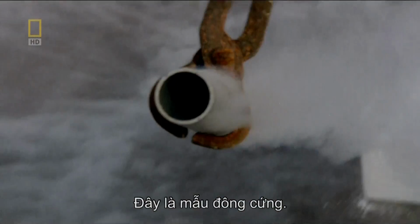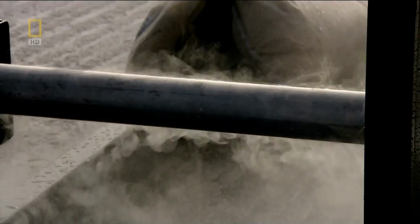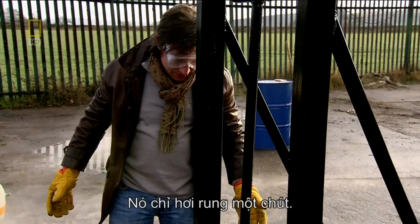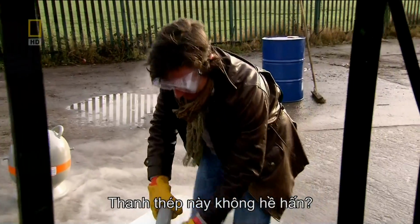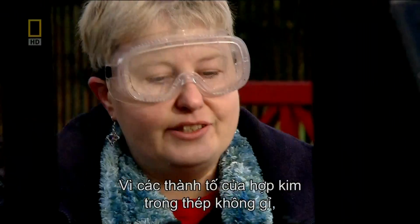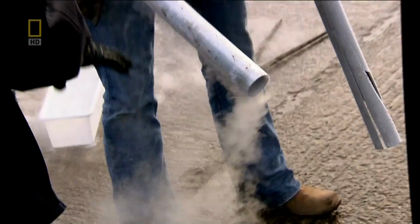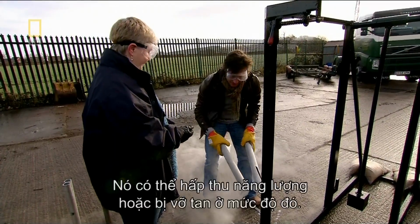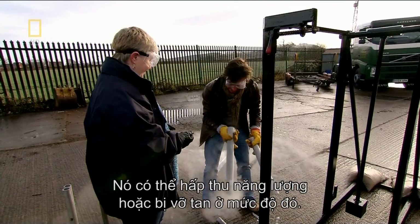Here is the frozen sample. 3, 2, 1. That's completely... It's just shrugged it off. So what's actually happening in it that's so different? Why is this fine and that's ruined? Because of the alloying elements in the stainless steel, it's changed the crystal structure, the way the atoms are arranged in the metal. So the difference between these two samples is right down at the atomic level. It is, yes. And that's where its ability to absorb the energy or be ruined by it stems from, right down at that level.